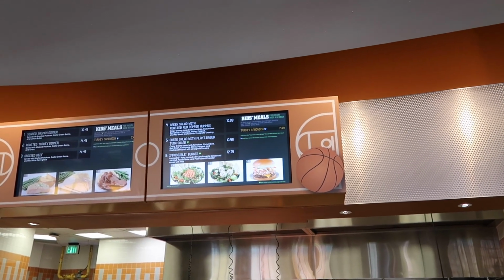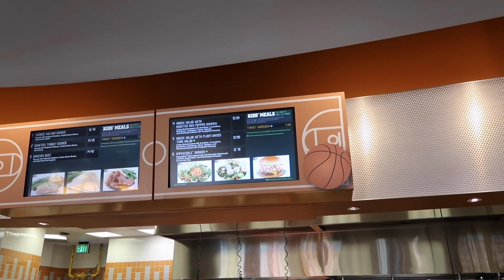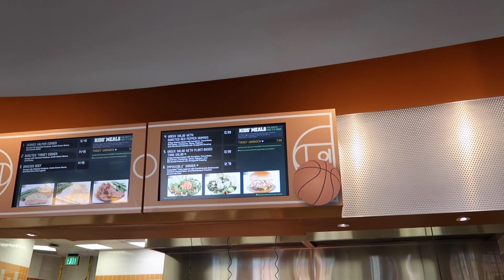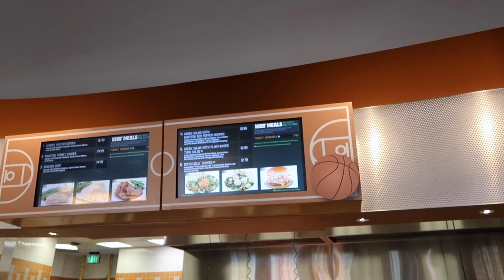I think that's that picture in the middle. And they also have a Greek salad with plant-based tuna salad, and they also have an Impossible Burger too for $12.79. So like I said, a lot of different options. And for kids, they have a turkey sandwich for $7.49.